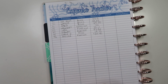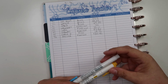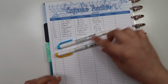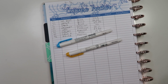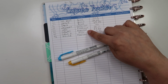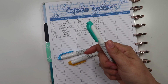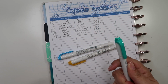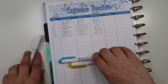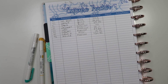So to do my color coding, I use mild liners. I've got the blue for bills, the yellow here for like food and household, it's marked grocery, and then the only other category I have here is miscellaneous, which I'm going to use this color for because I still can't find my green highlighter that I typically use for miscellaneous. It's here somewhere amongst the chaos that is my desk. So I'm just going to color code these really quick and add them up.